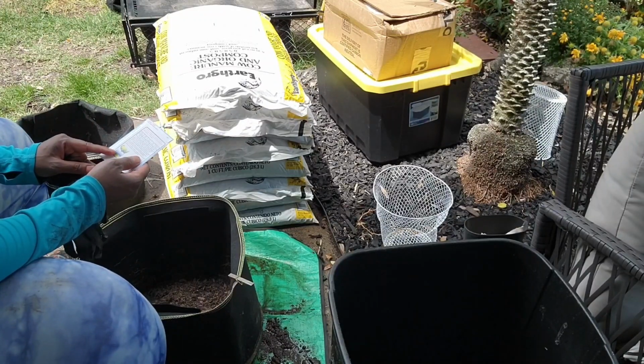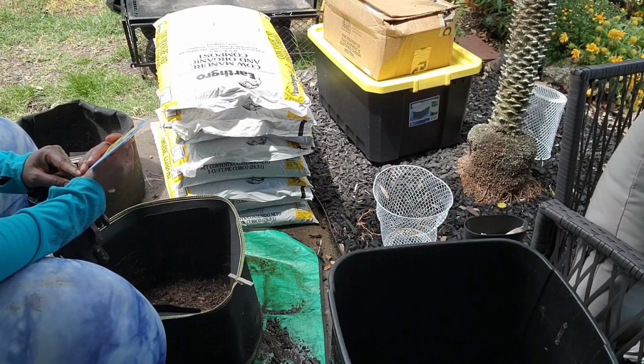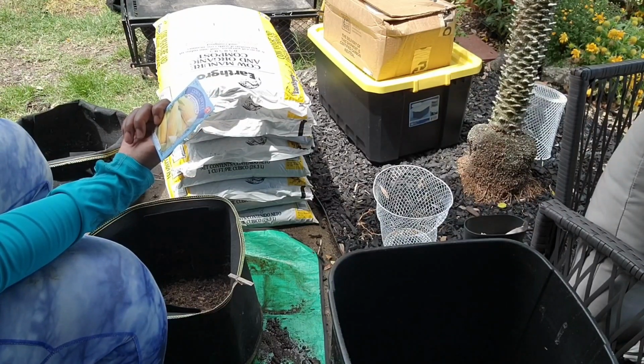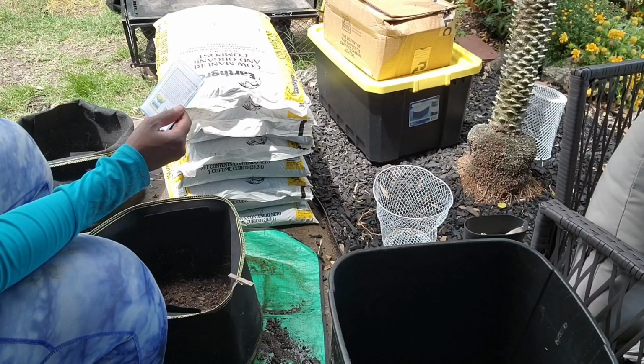This little packet says September through February. This is sweet corn, early golden Bantam hybrid. Claims it's GMO. The hybrid, I don't know, has non-GMO, but anyways. Old-time favorite sweet corn. Ears are 6 to 7 inches long with even rows of kernels. Excellent for table, freezing, or canning. Germinate in 7 to 10 days.